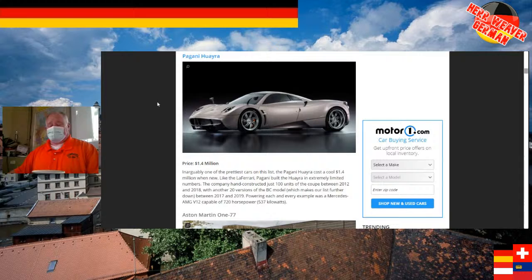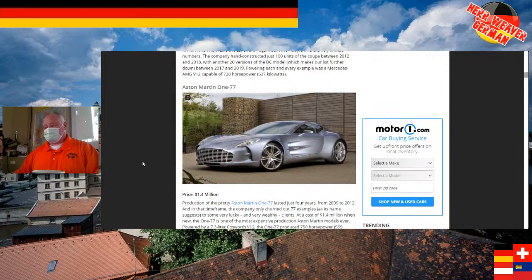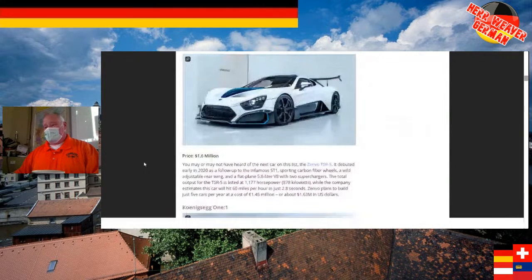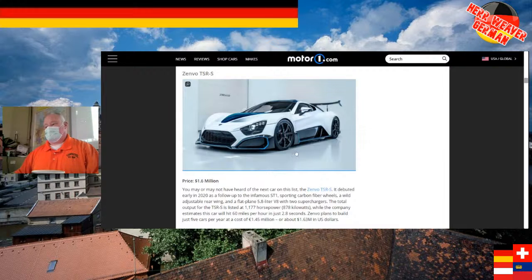Pagani, I'm not totally sure, but I think it's a small enough company, and that's their car, 1.4 million. Aston Martin is a bigger company. That's a British company, also 1.4 million. This Aston Martin 177, but it gets higher than that. Here's another company, Zenvo. Look at that, 1.6 million. That's with 1,177 horsepower.